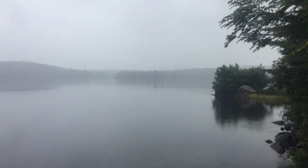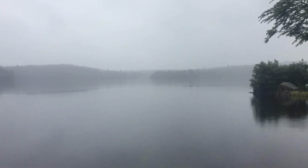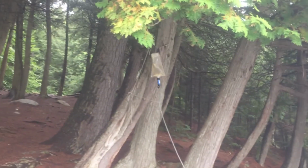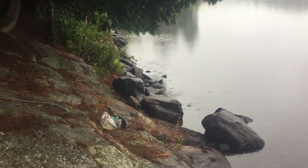So we're here at our lake, Head Lake in Algonquin Park, and it's one of those days. The ones where it's wet and miserable, but we're here all day. We don't have to go hiking anywhere. We don't have to pack up or set up camp. I am filtering water, a lot of it, to tide us through the rest of today and tomorrow.